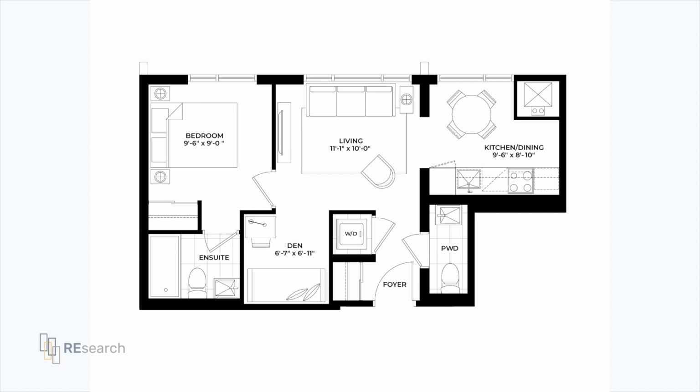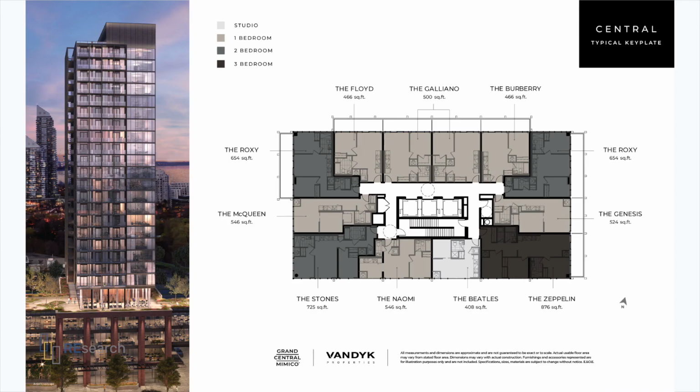But why is this the case? There has to be a reason. Let's zoom out to look at the key plates. In the Central Tower, you'll notice all the units on the south and these ones on the west don't have balconies. Seems a shame, right?